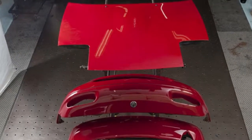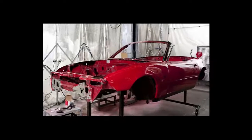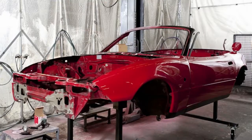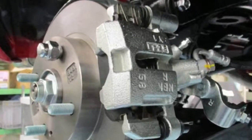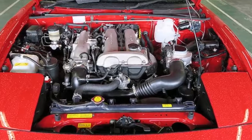Unfortunately, according to Japanese Nostalgic Car, the service will only be available to owners in Japan for the time being. The service will also only be for first-generation models. But perhaps if the program is successful, and there's demand for other regions and generations, Mazda might expand the service.